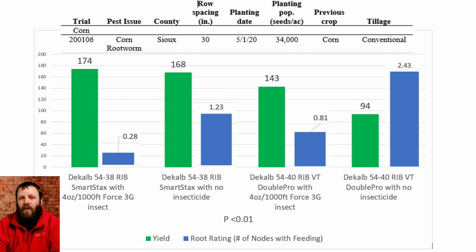Continuing on to the right at the 143 yield, we have that DeKalb number, which is a VT Double Pro, which again is not the smart stack, so we're reducing some of our traits that we can utilize against our pests, but we added the insecticide back in at the same rate that we had for the smart stack. Then over way on the far right, we have that Double Pro with no insecticide. So if we look at the yields, what we can see on the green is that those yields do trend down statistically as we move along. So with the most, shall we say, control, which would be the smart stack of our traits and the insecticide added, we do see a significant yield advantage over if we have less traits and no insecticide.